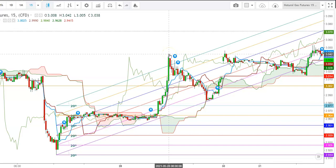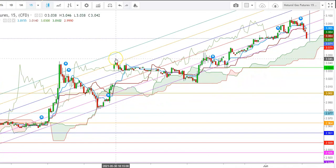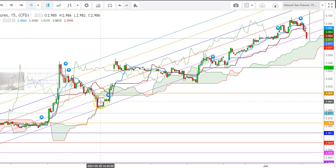So friends, here I find that this level seems to be a decisive level for natural gas futures because since then the natural gas futures found some resistance here. You can see how the natural gas futures behaved after May 30th. Here you can see that the natural gas futures once again found stiff resistance at the levels of 3.014 and started to move downward.